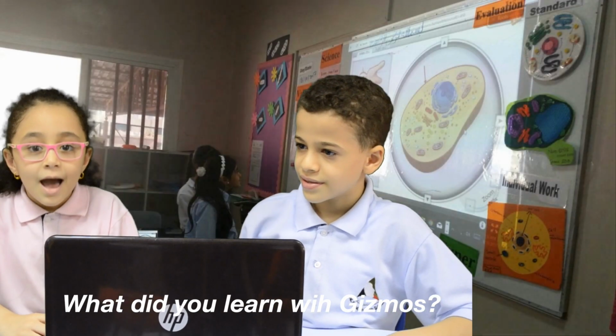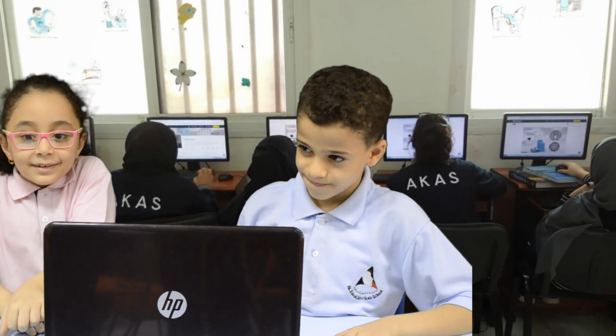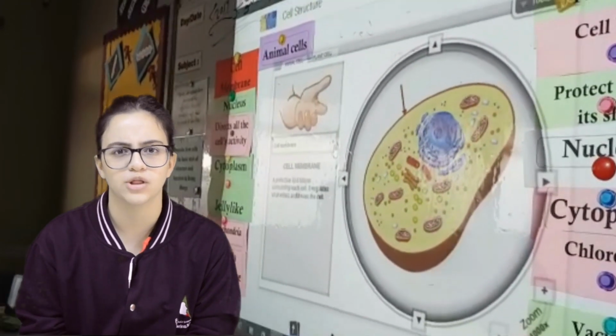How did you do it? I use Gizmos and my finger to move the pollen from the male to the female part. Gizmos, it's wow. It's like you're playing a game and learning at the same time.